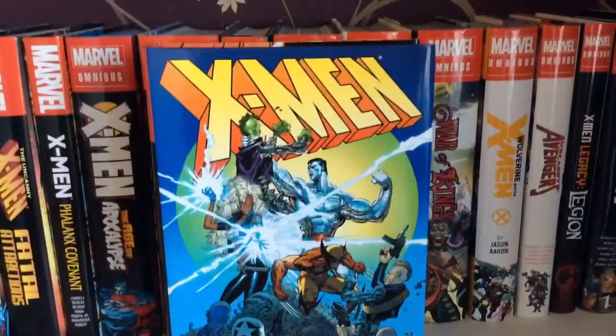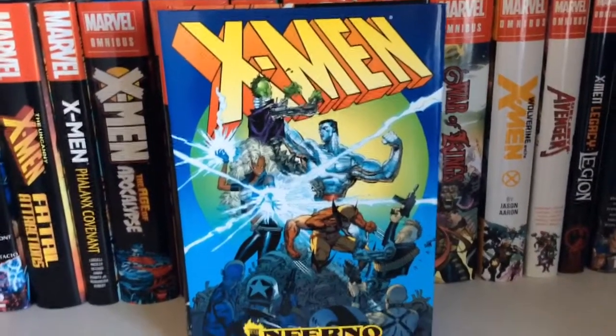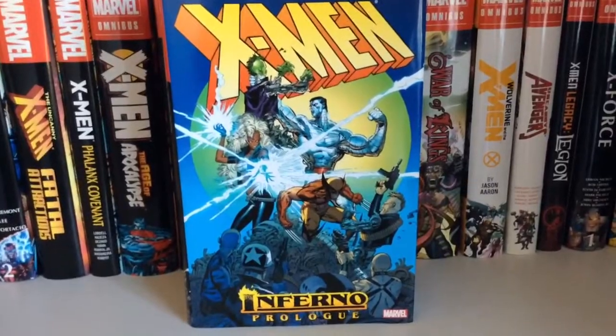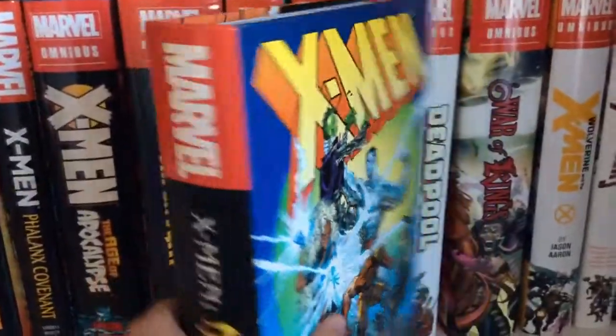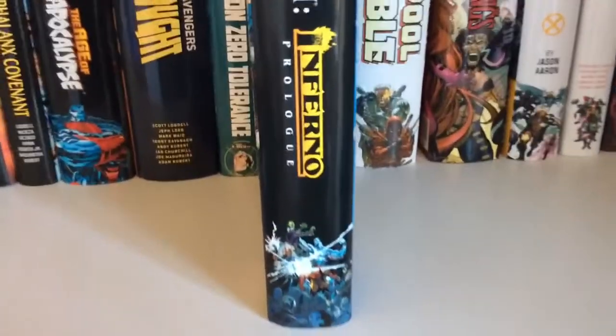Okay, so I don't actually have the X-Men Inferno Omnibus, but what I do have is the prologue. Not prelude, I thought it was prelude. Clearly not looking at what I'm filming. And I should know, I've read this. So pretty much that's the side. I've got some nice artwork down there.